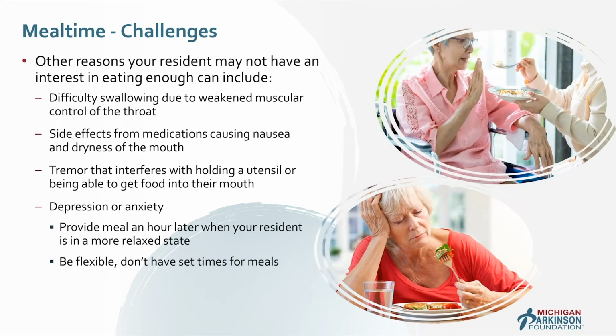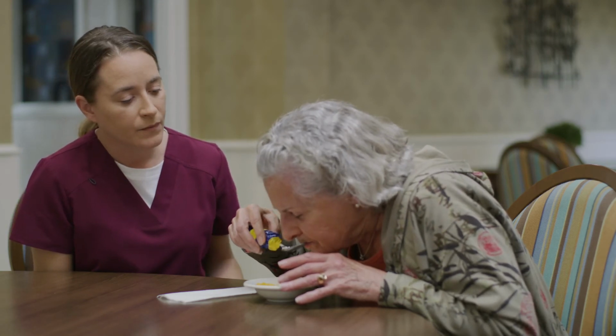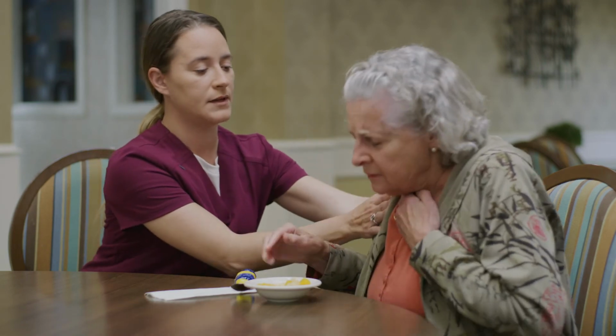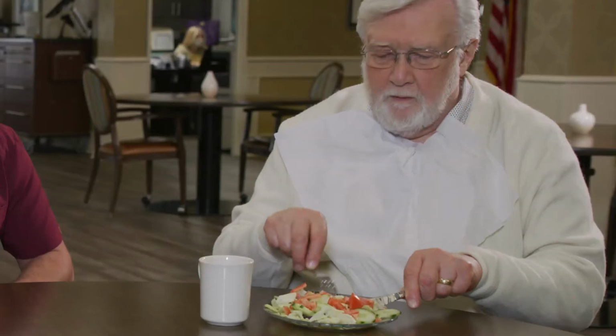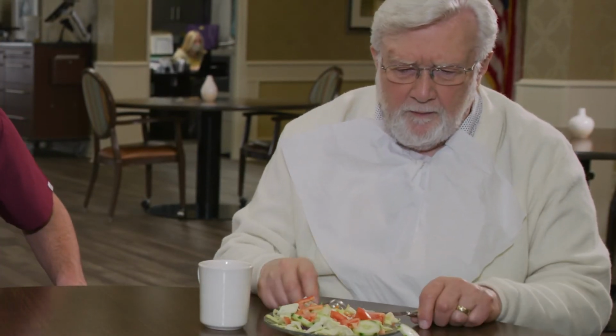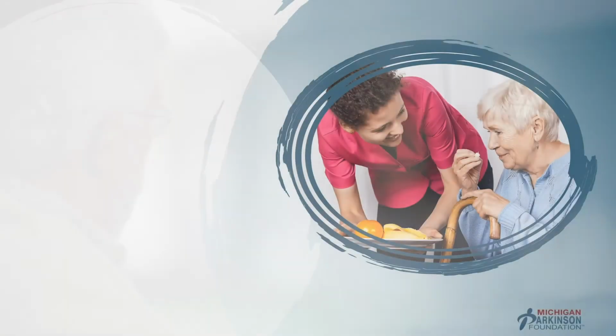Other reasons why a resident may not have an interest in eating enough can include difficulty swallowing due to weakened muscular control of the throat, side effects from medications causing nausea and dryness of the mouth, tremor that interferes with holding a utensil or being able to get food into their mouth, and depression or anxiety. If this happens, provide a meal an hour later when your resident is in a more relaxed state. Be flexible and don't have set times for meals.